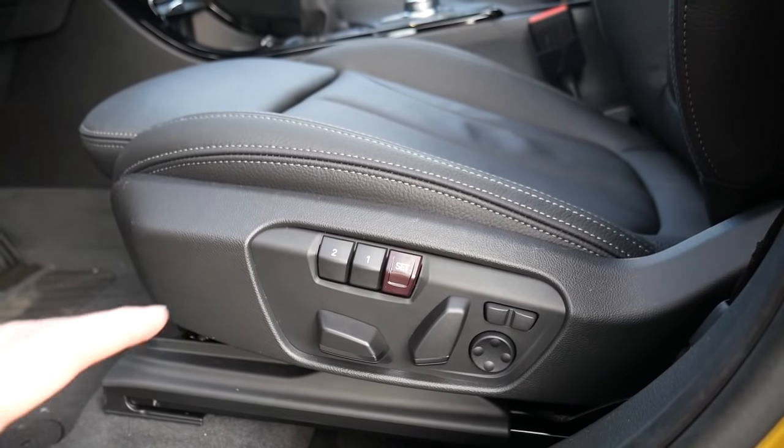You have a nice sized glove compartment. Why is it called a glove compartment? No one wears gloves anymore. This might be an option in the convenience package.